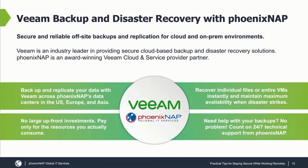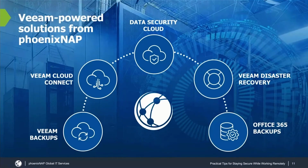There's a lot to consume, but the key points are: back up your critical data, and make sure at least one of those copies is offsite. PhoenixNAP has some great solutions for both offsite backup and always-on disaster recovery. And we're doing a lot more work past that. Software as a service is getting big. Office 365 is huge, and you have to make sure that you protect that data yourself.